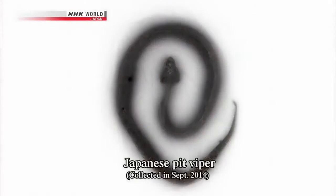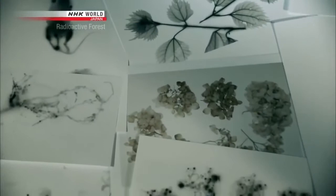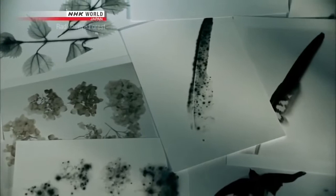Their bodies have taken in radioactive matter too. This is the first time the contamination of such a large number of flora and fauna has been investigated in a follow-up study in the wake of a nuclear accident.